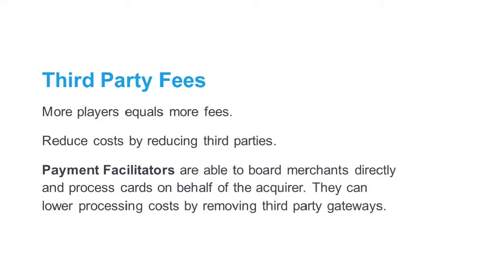As we had walked through the workflow for authorizations and settlement, you'll notice that there are a lot of players involved in processing those transactions. As you can imagine, the more vendors that are involved, the more fees that are assessed for the transaction. One way to reduce cost is to eliminate some of these third parties that are involved in authorizing the transaction, namely the gateway vendor. They provide that technology layer that's in between the merchant and the acquirer.